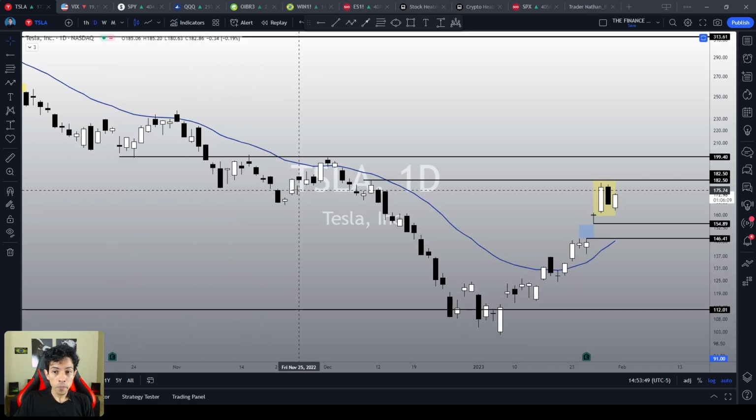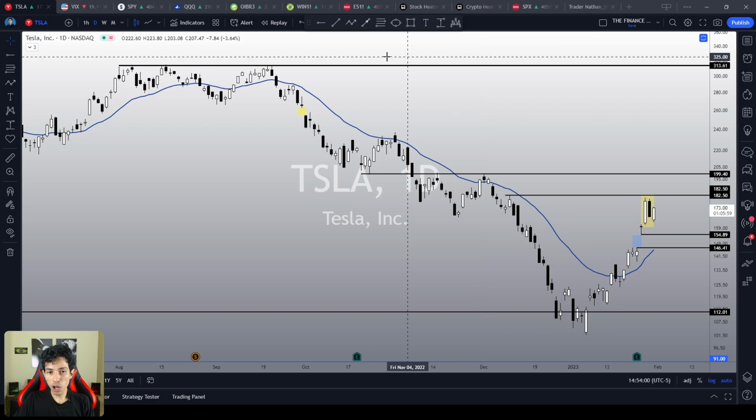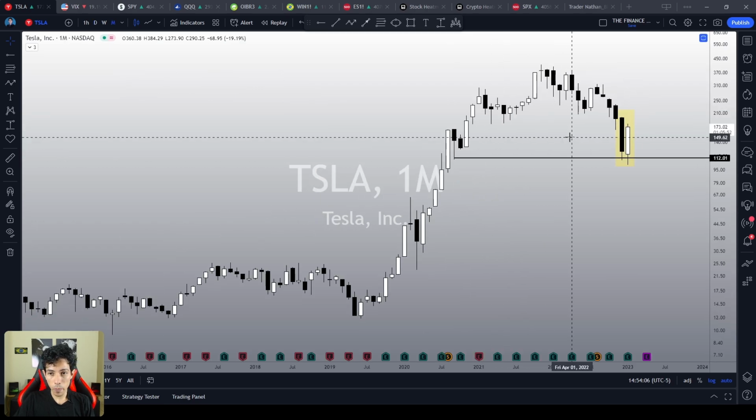The trend will probably reverse in the midterm, will truly reverse in the midterm as well. And we're going to see Tesla breaking the 200, maybe retesting the $300 again up here. So this is a very likely scenario if we trigger this piercing line candlestick pattern.